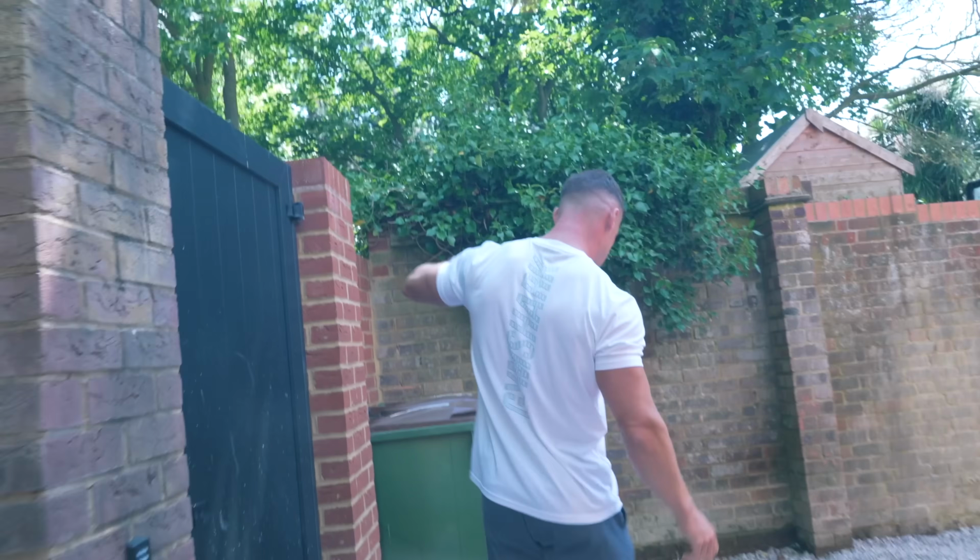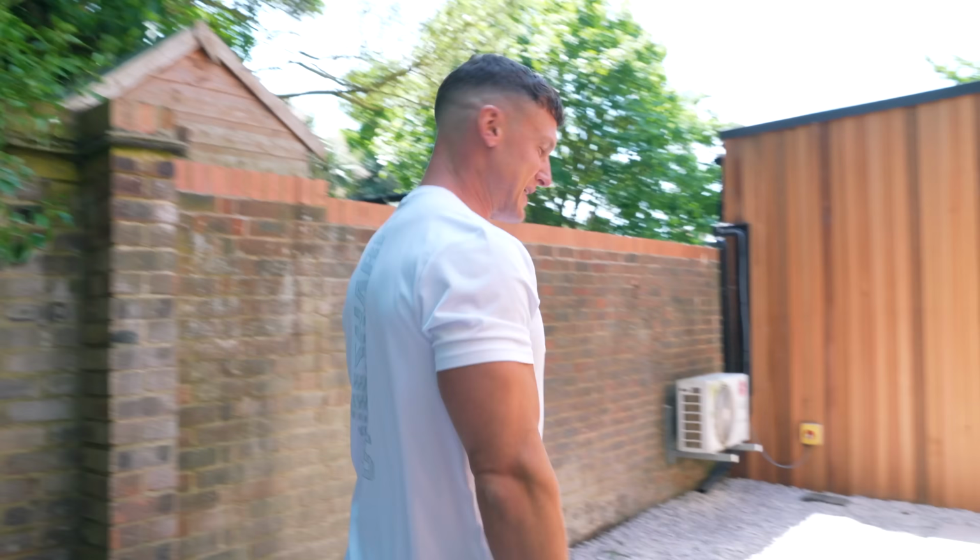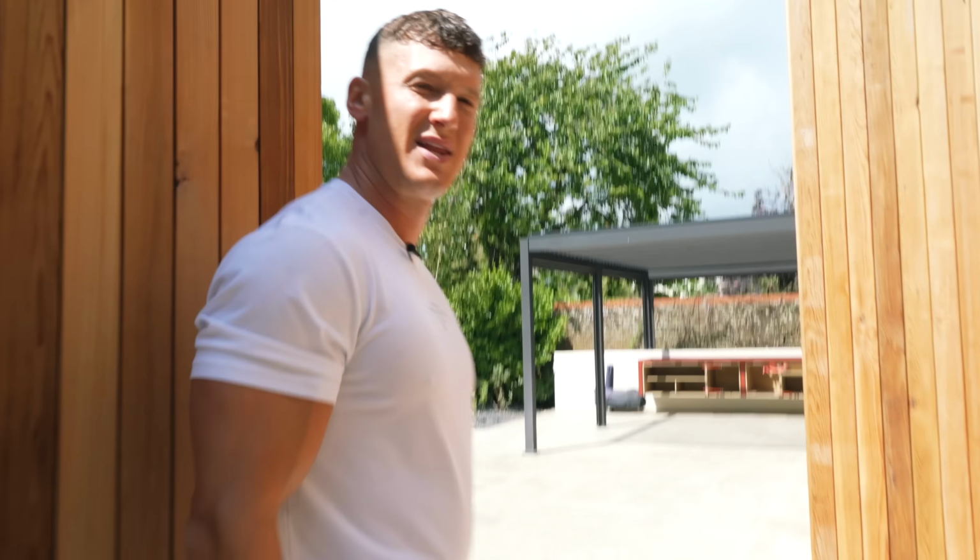And then, let's go and look at the swimming pool, mate, because it's in there. There is one particular feature of the swimming pool that I'm pretty sure no one else in this country has and that I'm extremely excited to use.